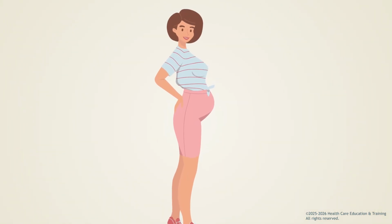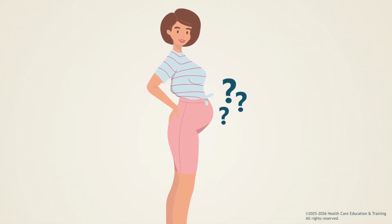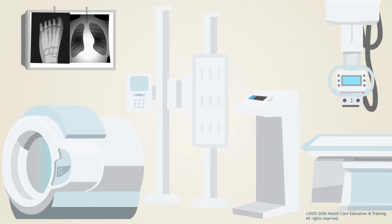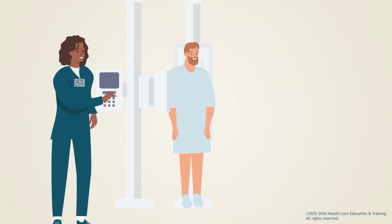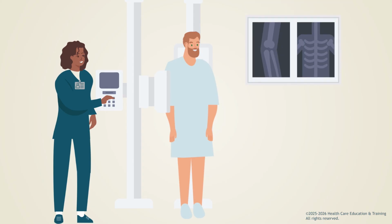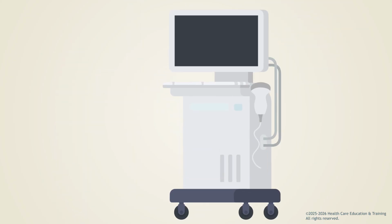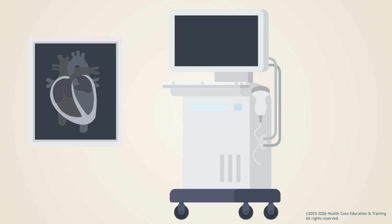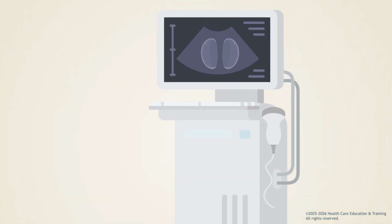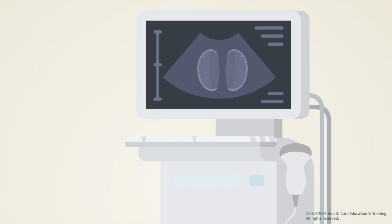How do we know about how a fetus develops when we can't see it happen? Doctors have equipment that allows them to see inside the human body. You might be familiar with equipment like an X-ray machine that lets doctors look at bones. Like an X-ray machine, an ultrasound machine allows doctors to look inside the body too, but instead of seeing bones, doctors are able to see soft tissue.